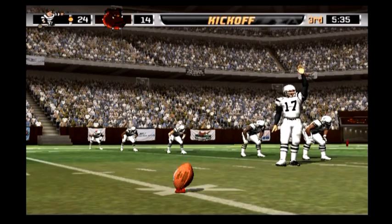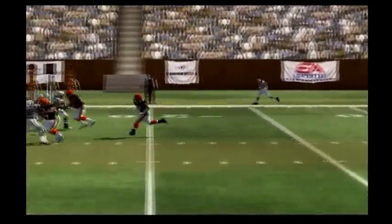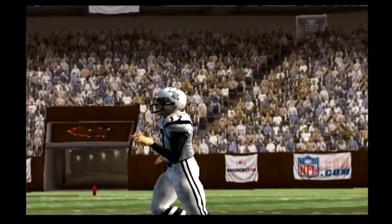Gardocchi will be kicking off. Sends it sailing. From the 8. The 20. The last time the offense had the ball, they gave it away on an interception. Let's see what happens this time down the field.